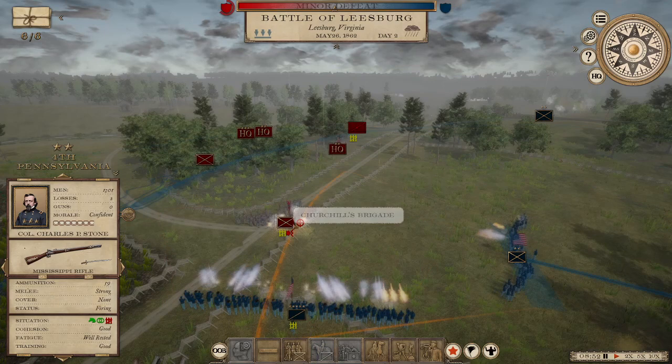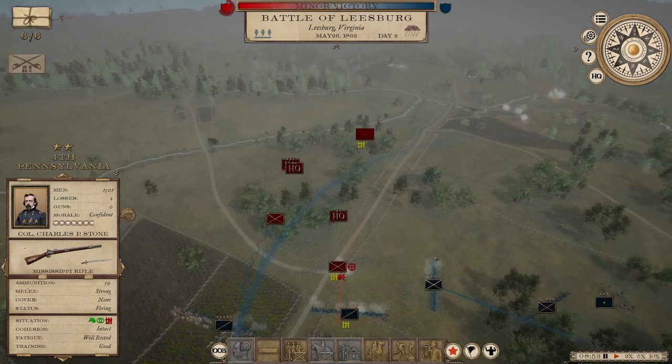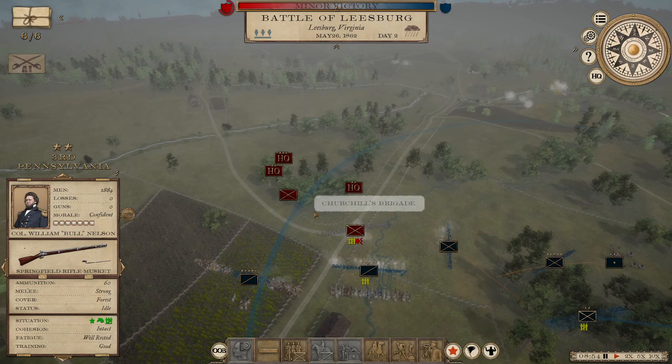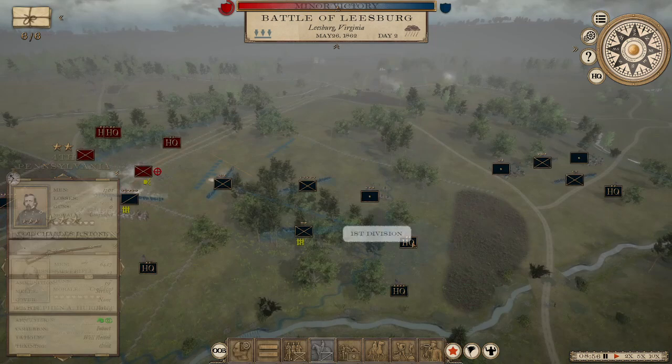And at this point, it seems like I have some advantage against the game bugs. Which is not always the case. Gotta take them when you can. But yeah, I had skirmishers break Huger's battalion over here. And now, of course, I've got infantry engaging this tiny division, who's this Hughes. Division commander right up there.